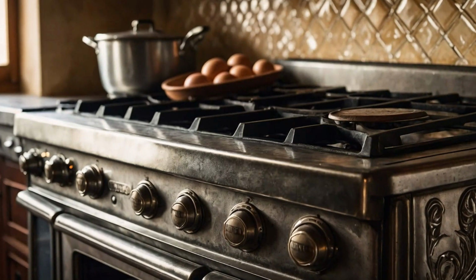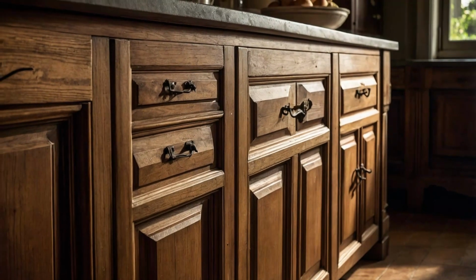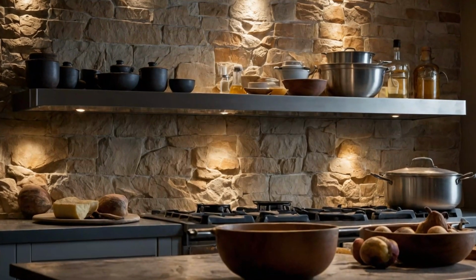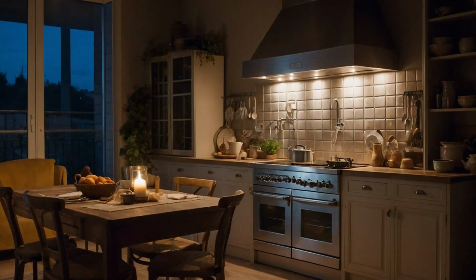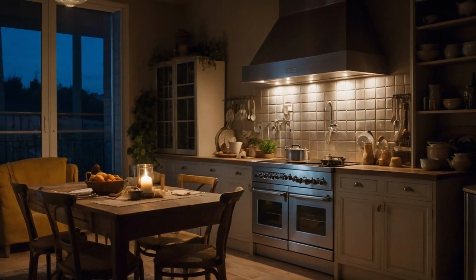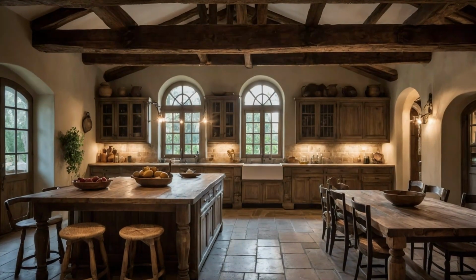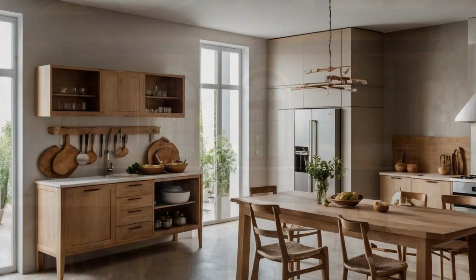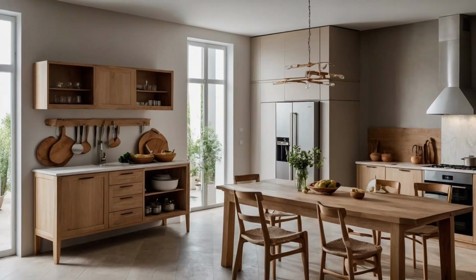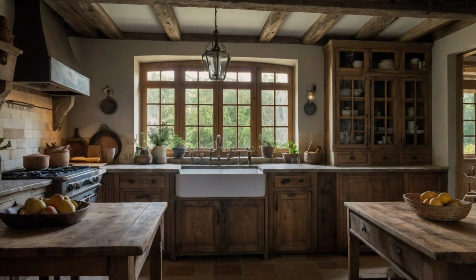Rustic charm. At the heart of any French country kitchen is rustic charm. This includes distressed wood finishes, vintage furniture, and reclaimed materials. The goal is to create a lived-in, comfortable atmosphere where every piece tells a story. Wooden beams, whether exposed or painted, are a signature feature in these kitchens, giving a sense of history and authenticity. For cabinetry, opting for hand-painted or distressed finishes can give the kitchen an instantly aged look, which is both charming and practical.